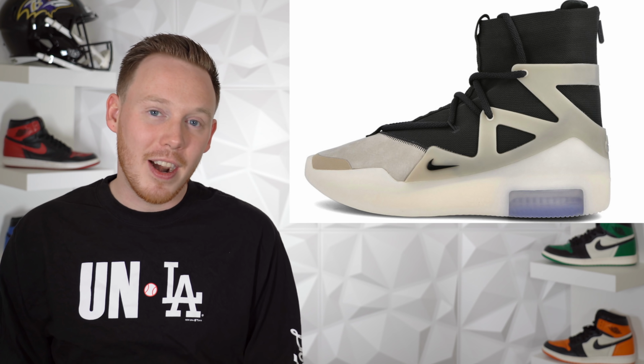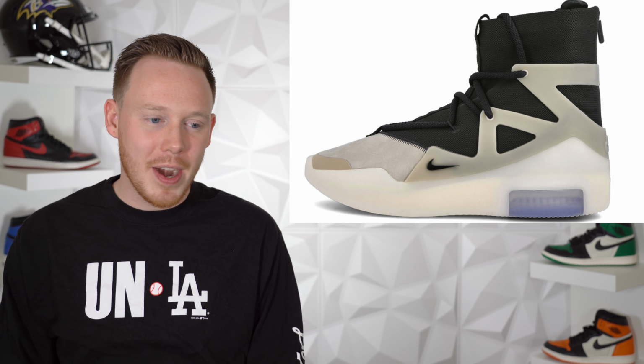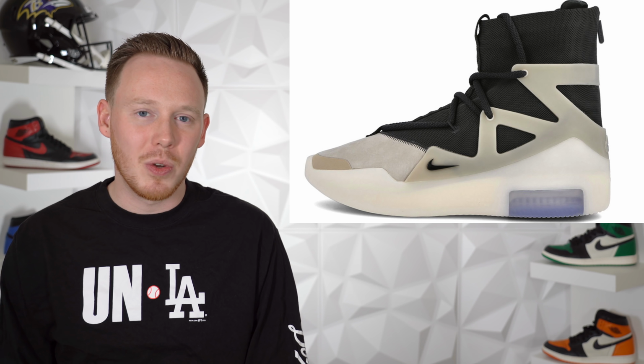At the moment, I don't actually have any Fear of God 1s, and I think this might be the pair that I actually try and wear. I've tried the other pairs, they just didn't look great on me. The black pair looked fine, but I just didn't want the shoe at that point. So this pair might be the one. At the end of the day, whether you like this colorway or not, it's still a Nike Air Fear of God 1. And because of that, it's got a lot of hype behind it. So for that reason, this shoe is definitely going to sell out.